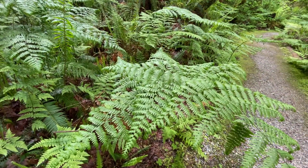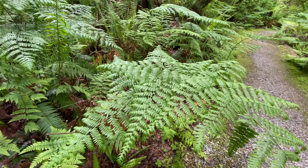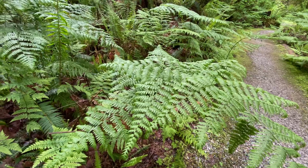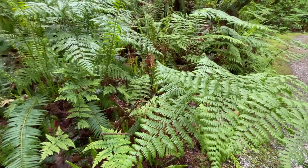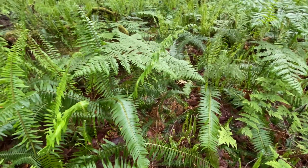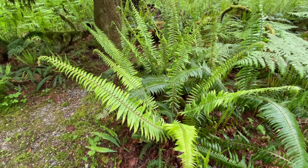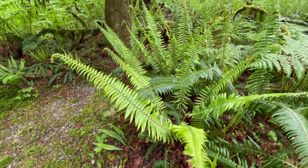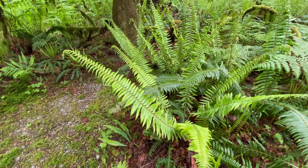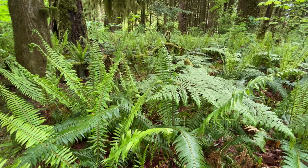Well, right here we have two different kinds of ferns that are relatively close to each other. This one that goes parallel to the ground like this, that is called a Bracken Fern. And over here, the ones that go up in a straight line, those are sword ferns. So now you can tell the difference. You can see both of them right there in the same shot.